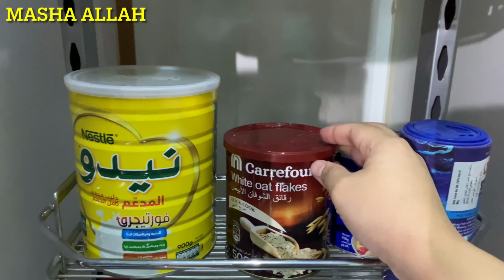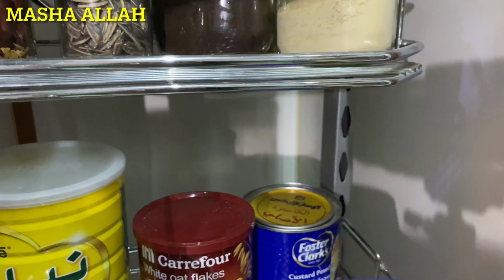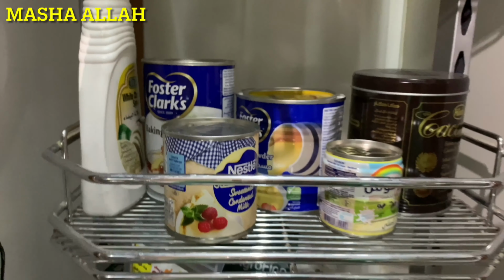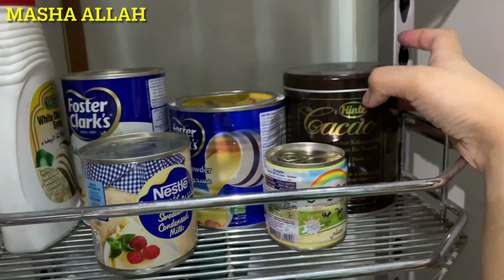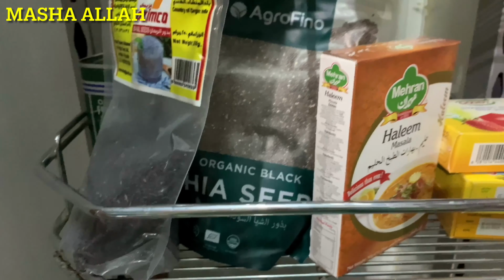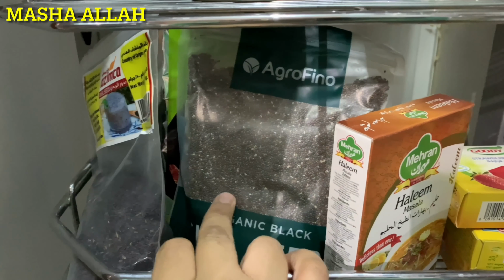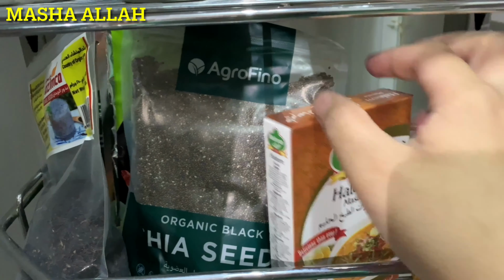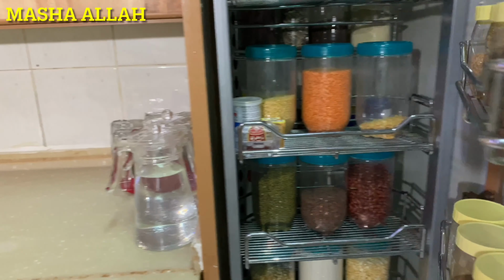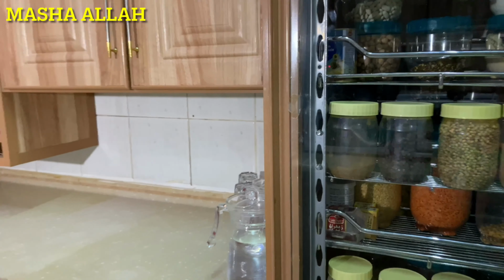And here some sea salt and also this custard powder. In this basket I kept extra custard powder, cocoa powder, tea milk. Here I kept basil seeds, chia seeds. It is really good for health. And in the last portion I kept pouring cream and also the tomato paste. So yes, this is all kept in this pantry pull-out.